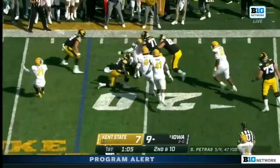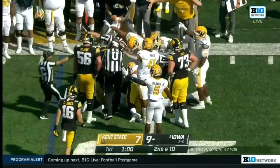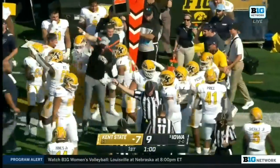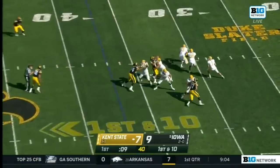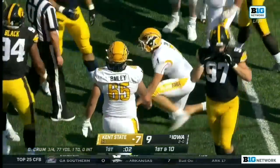Penetration into the backfield. Ball pops out of the hands of Ivory Kelly Martin, and Kent State may have the game's first turnover. It was punched away by quarterback Montre Miller, who has 3 interceptions this year, but he creates the fumble, and it is recovered by Kent State. Well, they have run a little bit here on this drive with Brian Bradford just picking up the first down. Once again, the up-tempo offense, quick snap, Dustin Crum under pressure and buried before he got back to the line of scrimmage.